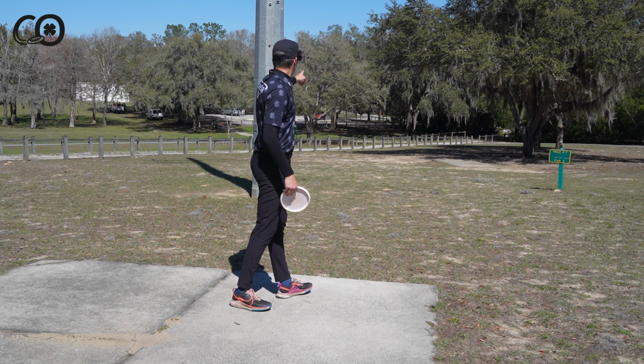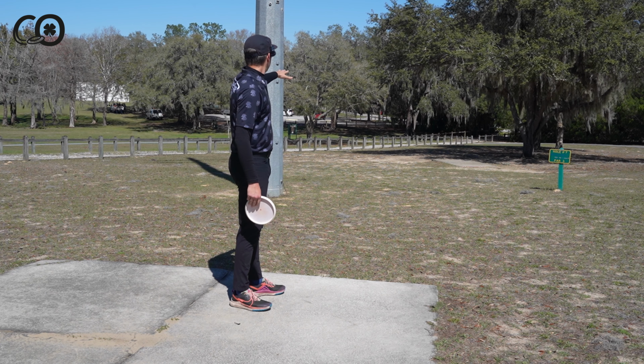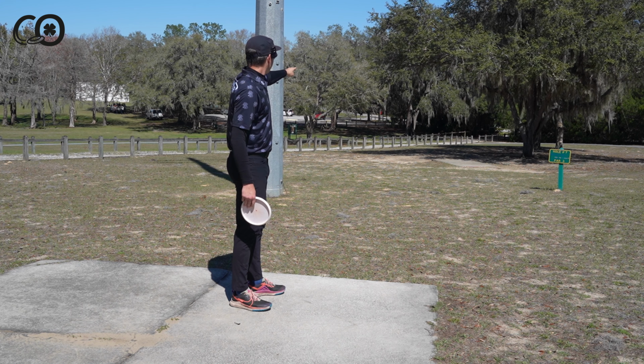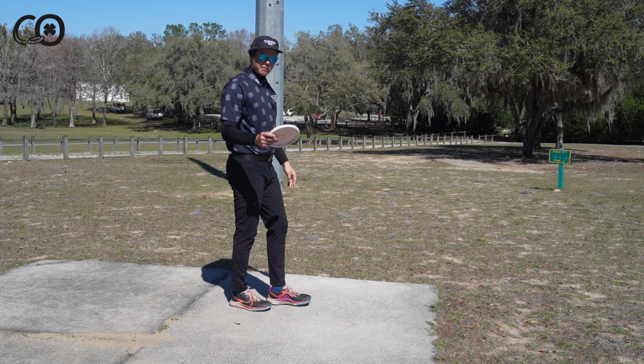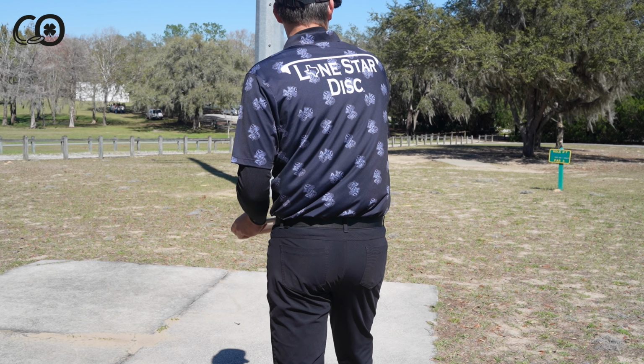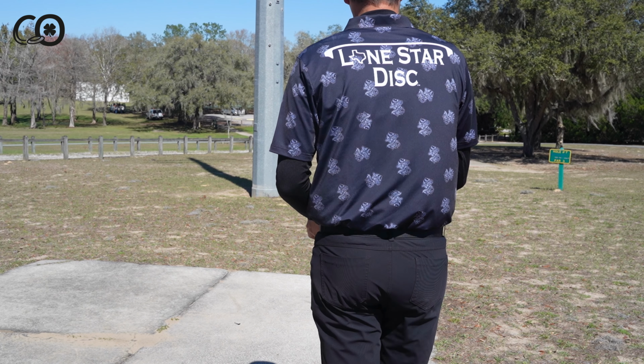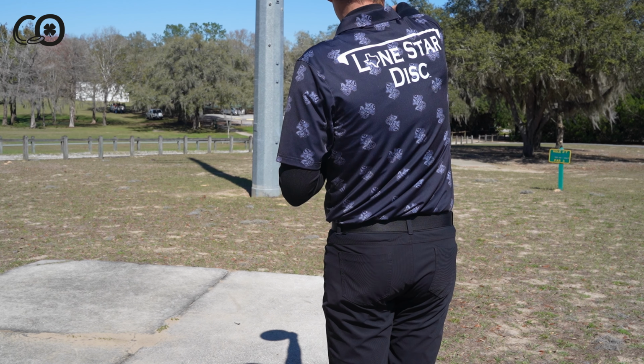324 feet, straight ahead down there in the shadows, low canopy as you approach. You really want to play it at this tree trunk on the right if you're a right-hand backhand player. A little bit of hyzer, let it come in. I'm going Artemis. I like a slow disc here so I can commit to the firm shot I'm looking to throw, and not go long because there are some pylons back there.